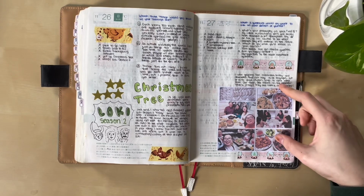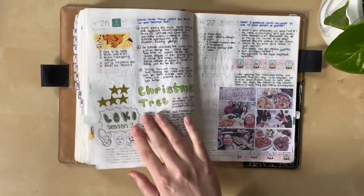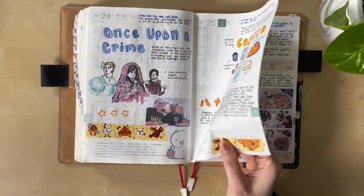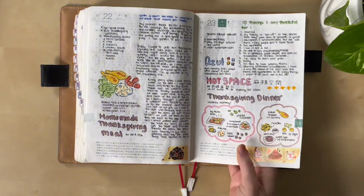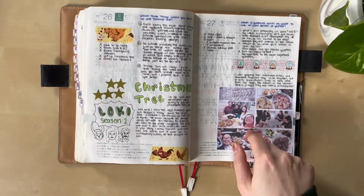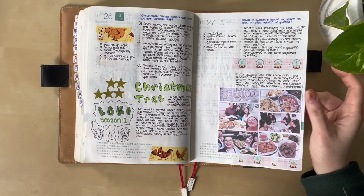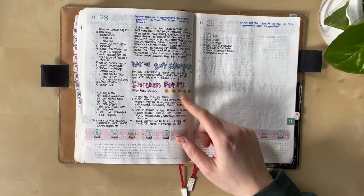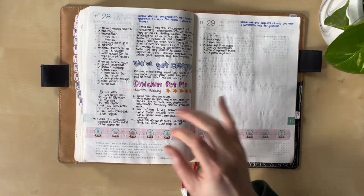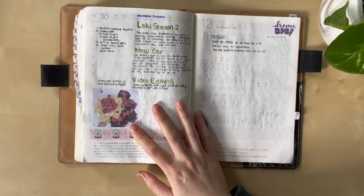And then here, this is pictures from Thanksgiving. So this was, I think, the 23rd. Yeah, these are pictures from the 23rd. Because I didn't really have much to journal on this day. The next day, I made chicken pot pie, so I put the recipe here, and it was so yummy. And then Wednesday, I did not journal.